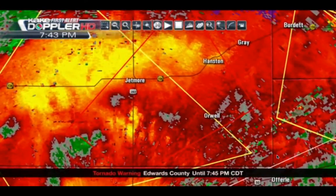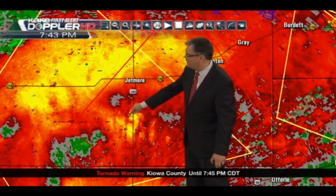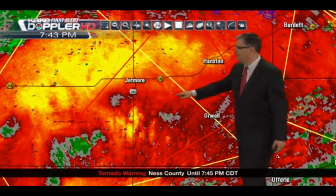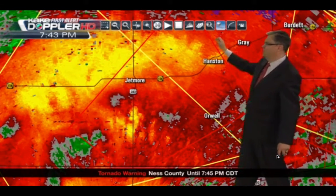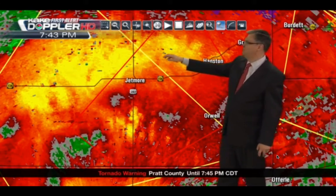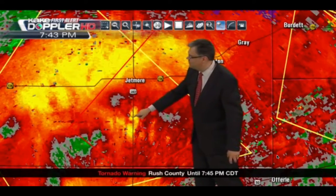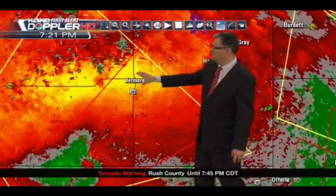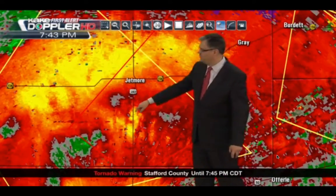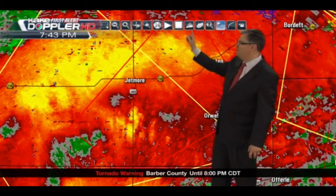And I do know that there is a tornado warning in effect for that. Okay, you can make out maybe a little couplet there, right along 283. So that could be a tornado. Let's put a little track on that. There we are. It's 4 miles to the south of Jetmore. And here we are over the past 30 minutes, that moving to the north, that might be a tiny little couplet. So if you're in and around Jetmore, you want to take your precautions for that, though it's moving to the south. Not a bad deal at this time.